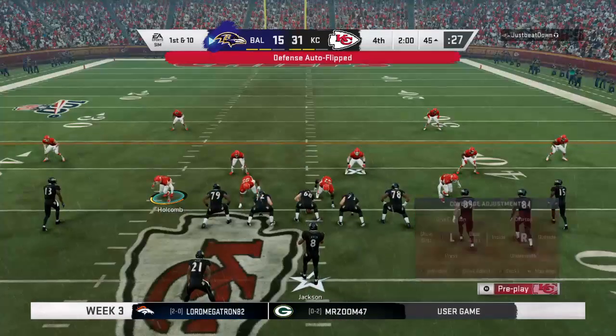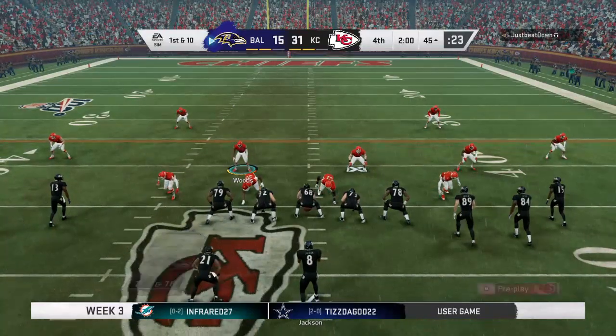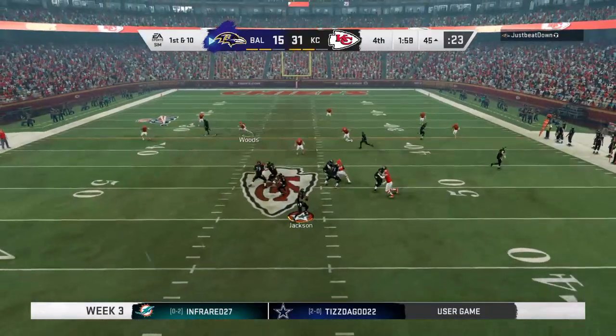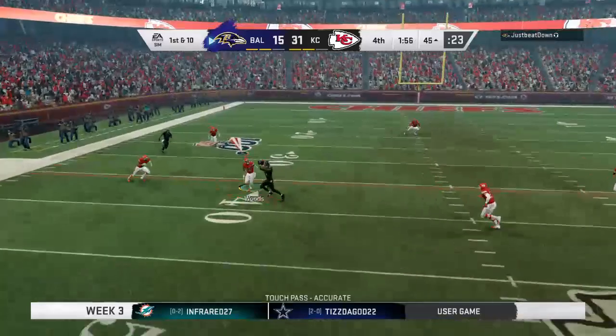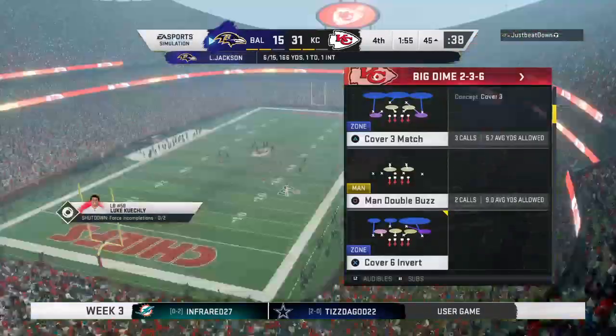So it's Raven football here as we welcome you back. They've got a 1st and 10 as they search for a late score. Here's Jackson to throw. And that's going to be incomplete. Too tough to hold on to that one.